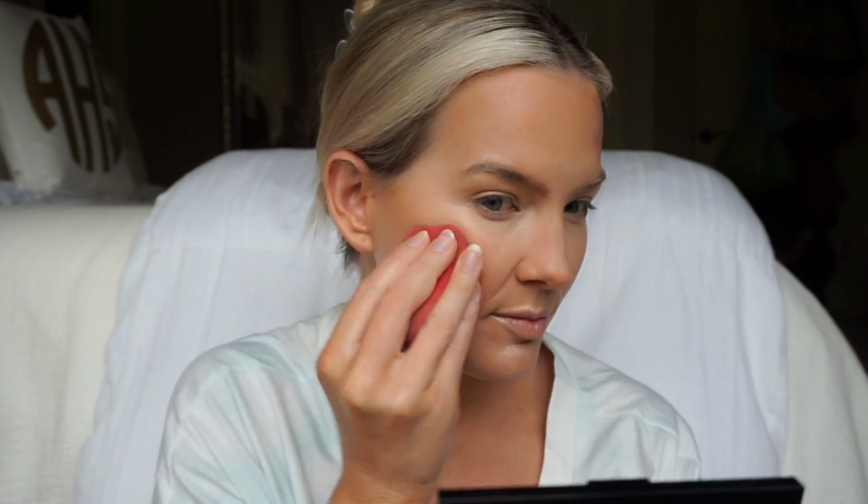And then once I've done that, I go back in again with my beauty blender and again just bounce this all into the skin. And there is our contour. Now let's move on to powdering.